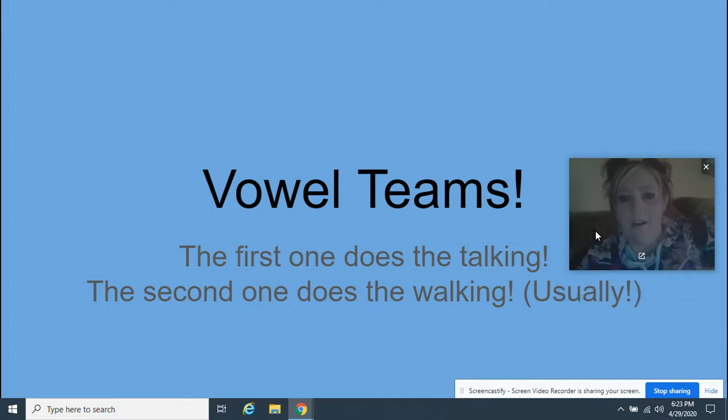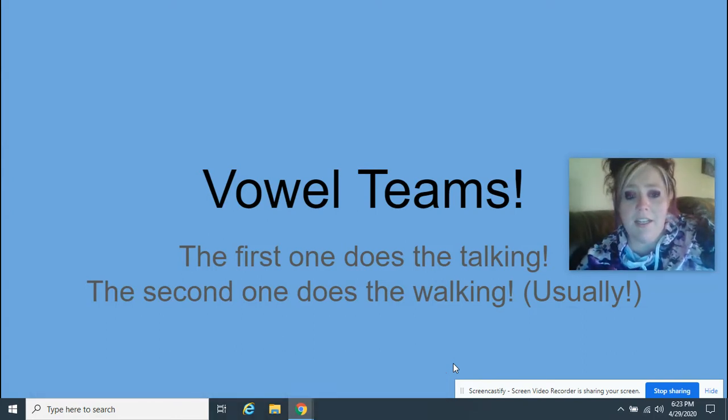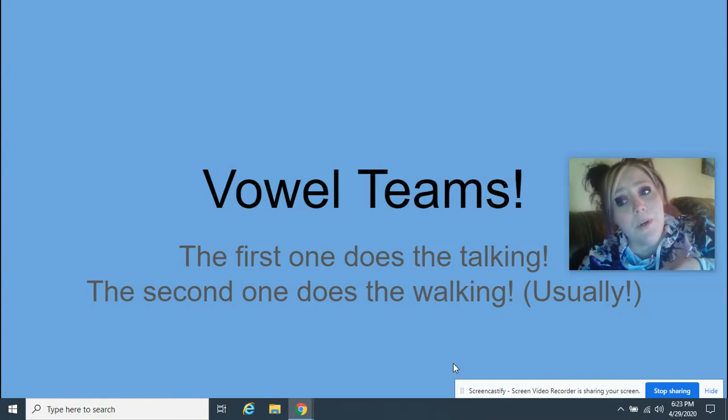Our vowel teams. With our vowel teams, the first one does the talking, the second one does the walking, usually. I'm going to talk to you about the rules because with every rule, there's an exception. So, let's get learning about our vowel teams today.